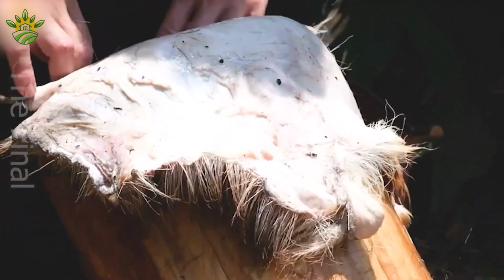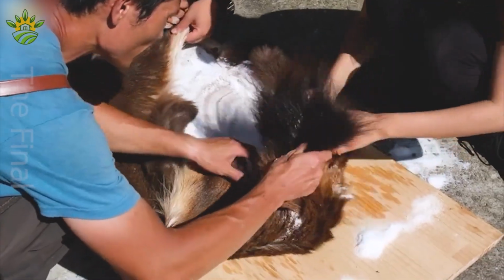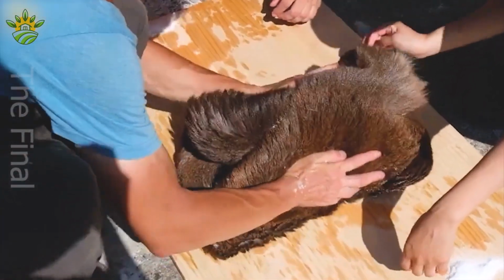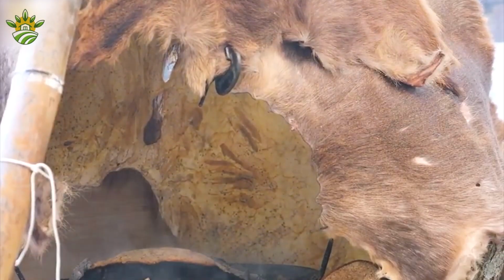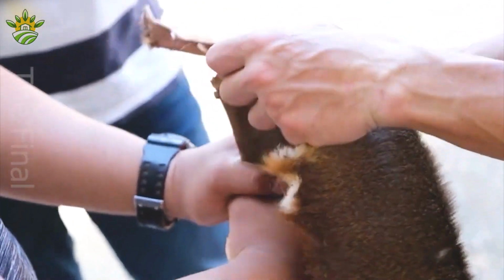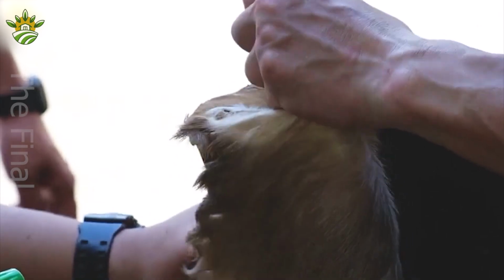Initially, the fur is cleaned manually to remove impurities. It is then treated with bleaching powder to eliminate odor and soften the hair, followed by soaking in water for several hours. Finally, the fox fur is stretched and dried in the sun. A single sunny day is sufficient for the fur to be prepared for the factory.